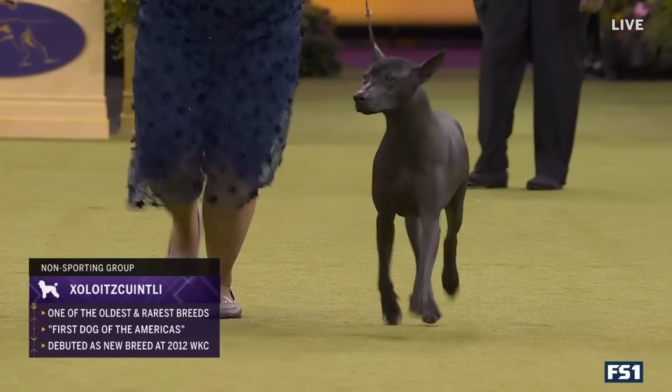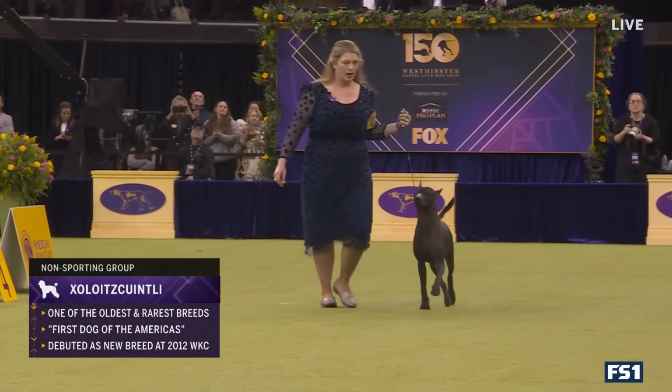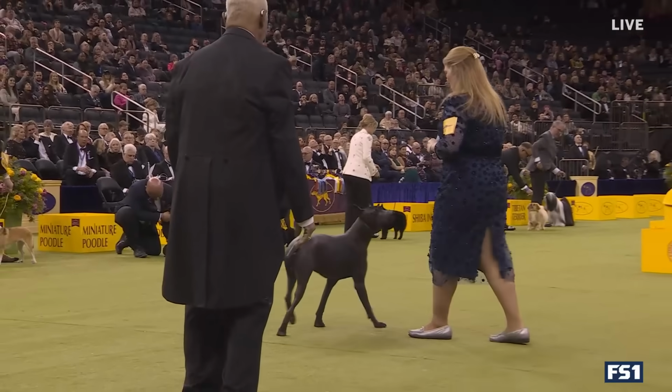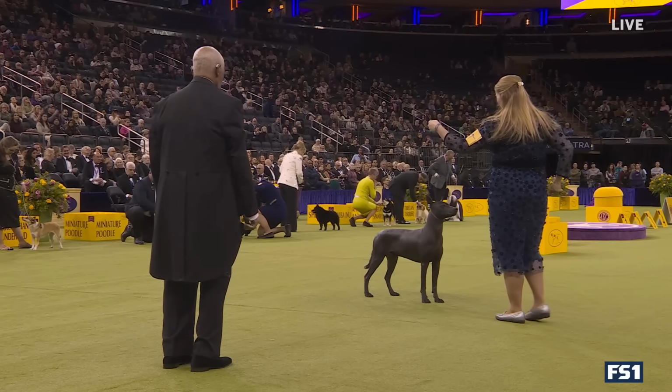I actually think I might have given this dog winner's dog at the national specialty when he was really young, a young dog. Beautiful condition. That coat and the skin is in beautiful shape, right now at the age of 5. What a handsome dog. Look at that.